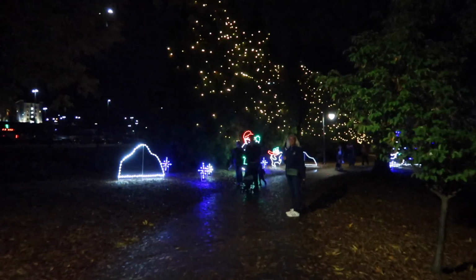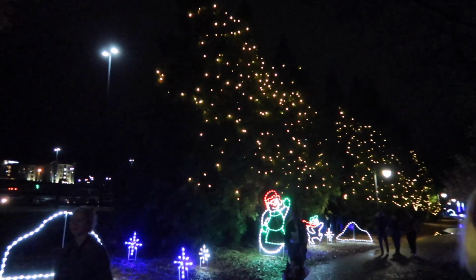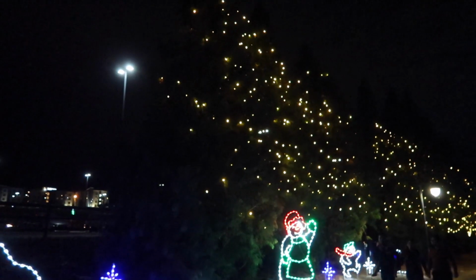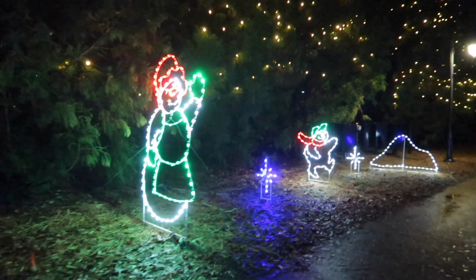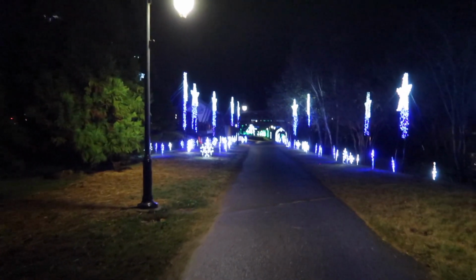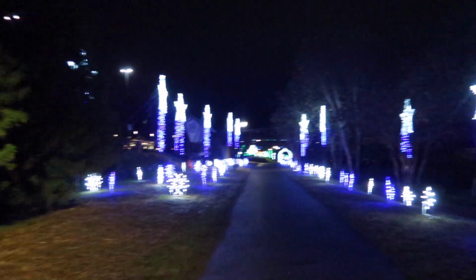I'm catching up to my wife now. She's loving this late night walk. Look at the trees, how pretty they are. They're just glimmering and glistening. And this part of the trail is lit up with stars and some snowflakes on the ground.